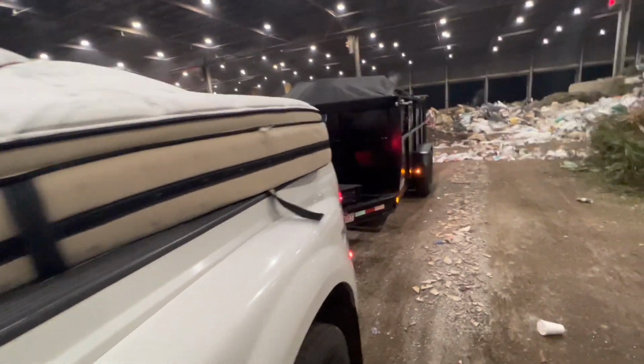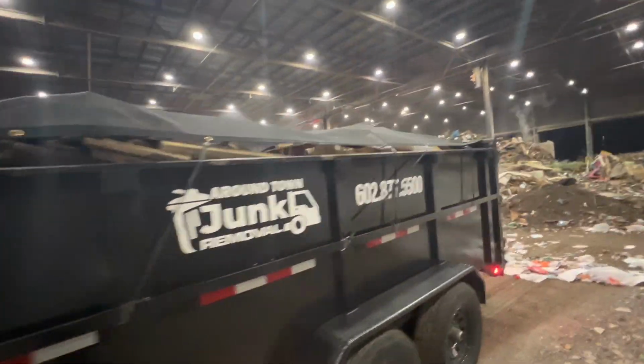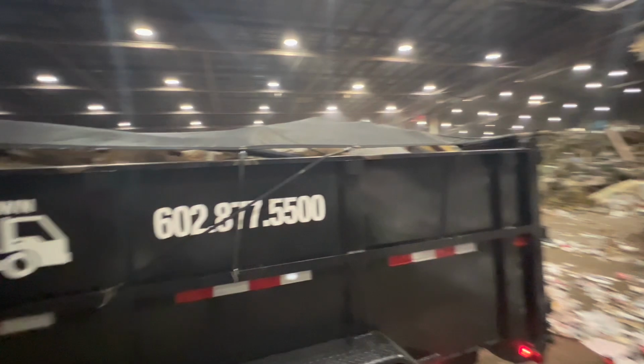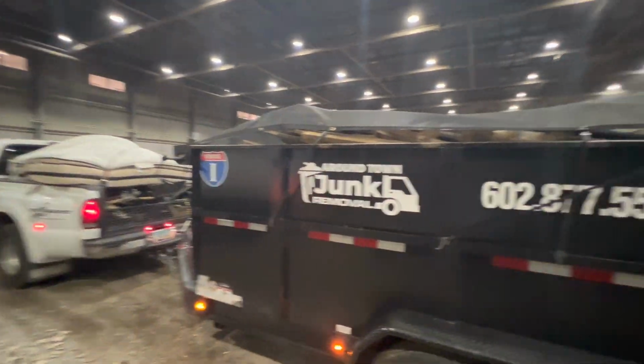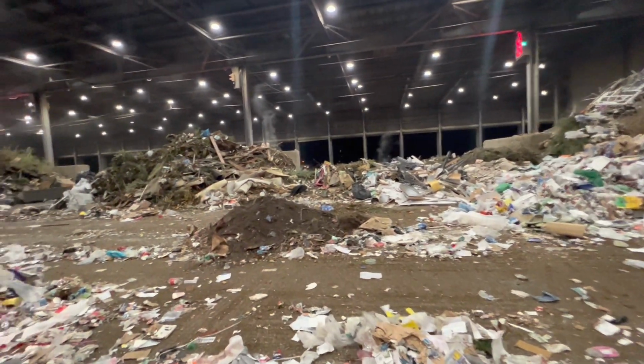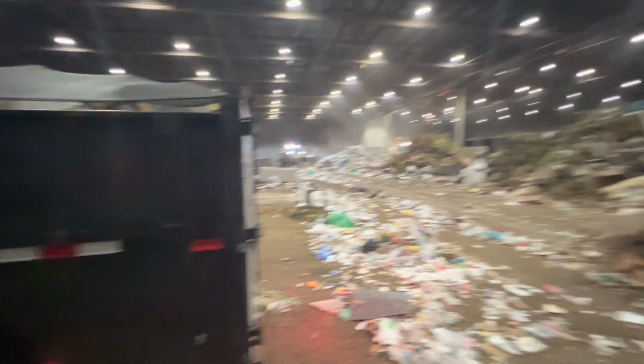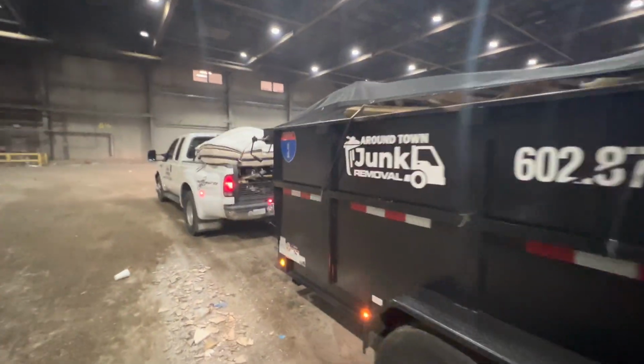I even had to fill the bed of my truck, but yeah, 5,800 pounds. That's what's in this load. It's a good amount of concrete, lots of lumber, a few things in the bed of the truck. It's not a small load. Look at this junk, it's steaming. Wow, the dump's almost empty. Looks pretty good. Time to unload and get off to a few jobs.